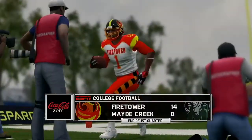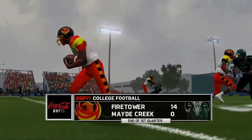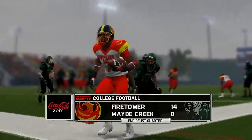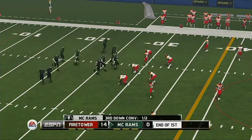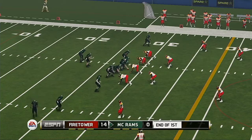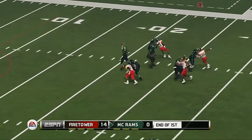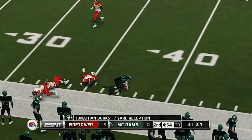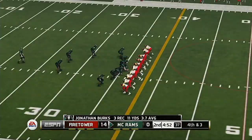First quarter of action. 14-0. And we're back for more action here in quarter number two. They'll spread the field with five wide. There's another pass to the tight end, and he's got it. And he's tackled right around the 36-yard line. They couldn't get anything to work, and it will be fourth down.